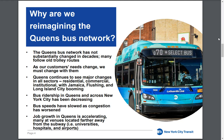Alright? Okay. Queens continues to see major changes in all sectors: residential, commercial, institutional, with Jamaica, Flushing, and Long Island City booming. Because each section, like Jamaica, Flushing, Long Island City, they have apartments over there, like along Archer Avenue, one on Sutton, one on 168th Street, across the street from the Home Depot, and across the street from the 104th Auxiliary Unit for the New York Army National Guard. And we even recently, over a year ago, finished building an apartment right on Archer Avenue and 165th Street. Okay? We just finished that. You understand me? We finished renovating buildings and buildings and apartments and apartments. Alright?